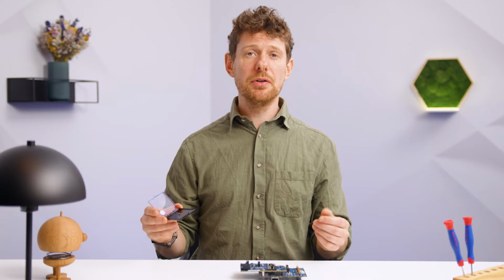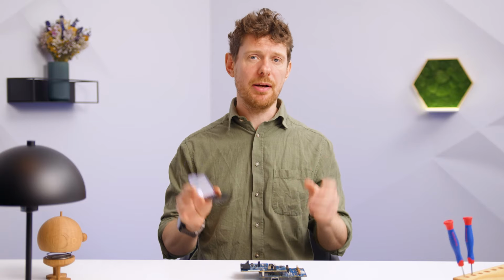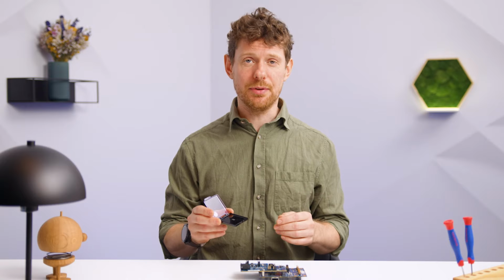Hi there! In this video you'll learn all about NXP's TJA1104, which is the newest member of the 100Base-T1 PHY family. If you are looking for a PHY that adds an additional layer of security to your existing automotive Ethernet network while being compliant to the automotive Ethernet standards, then stick around.